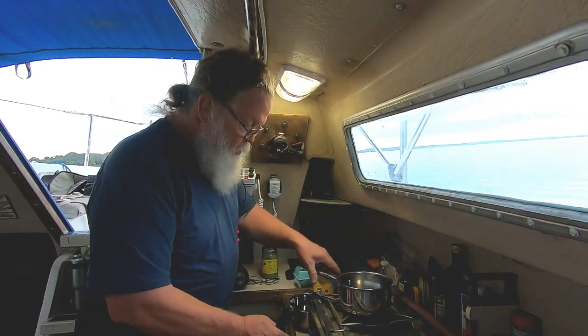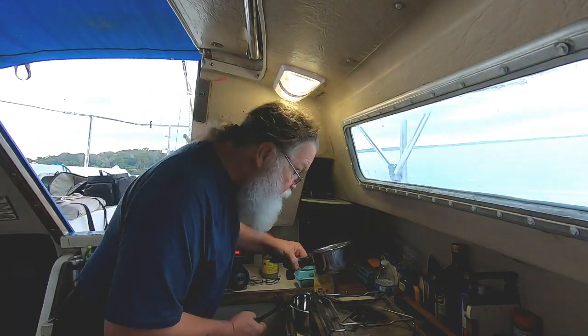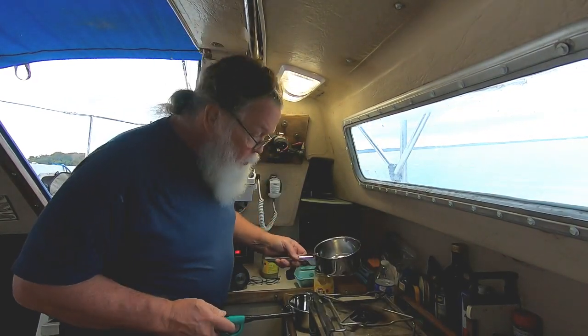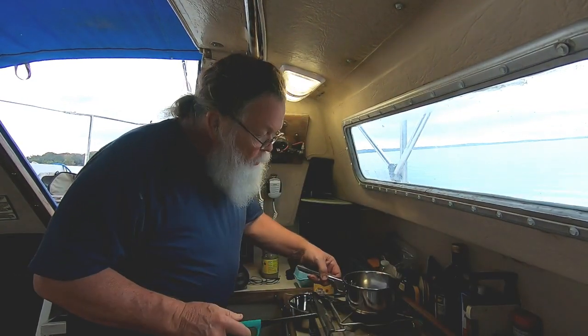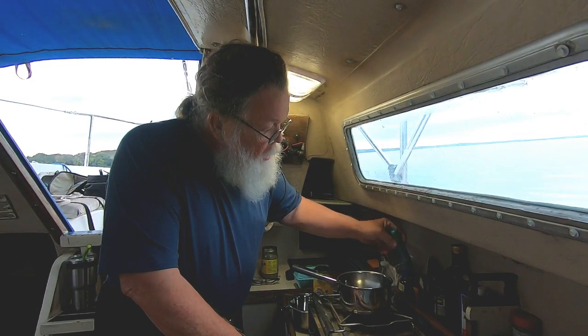While I was doing my morning constitutional, my lady already filled one of these up with boiling water. And we now have our coffee steeping in our French press. So, ooh la la.